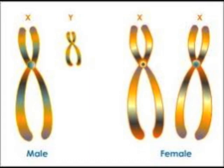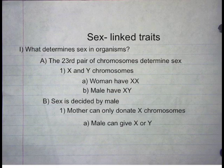Males will have an X and Y chromosome, giving them the male sex organs. Females will have an X and X chromosome, giving them the female sex organs. Sex is determined by the male. The mother can only donate X chromosomes. The male could give X or Y.